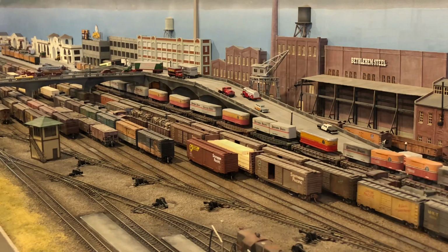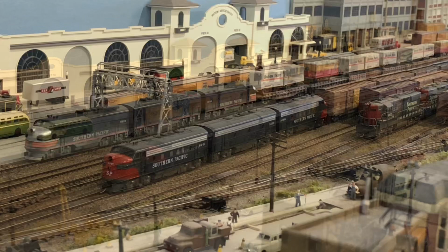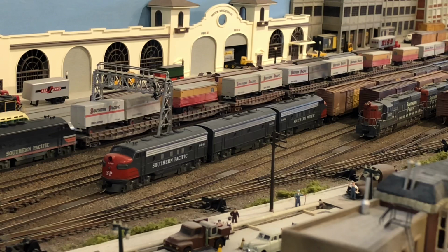And wouldn't you know, no sooner than I've said that, here we see 3 F7s in the bloody nose scheme, as well as a couple of SD7s wearing the gray and red.